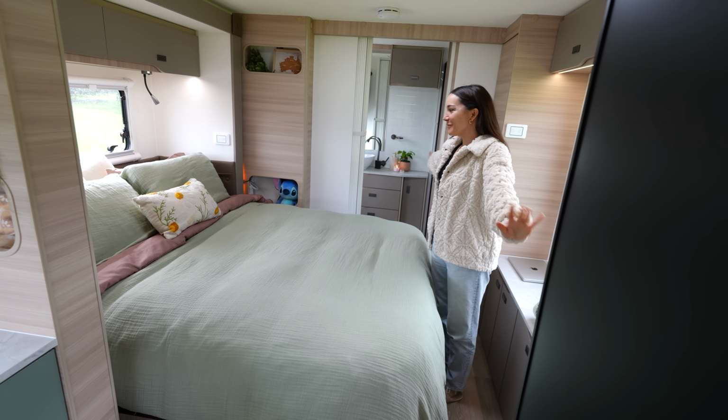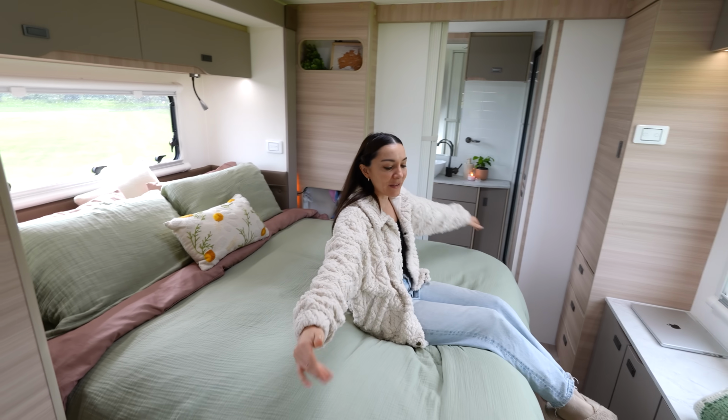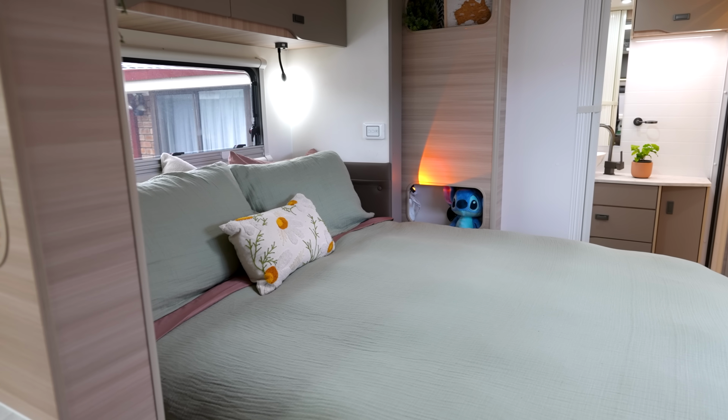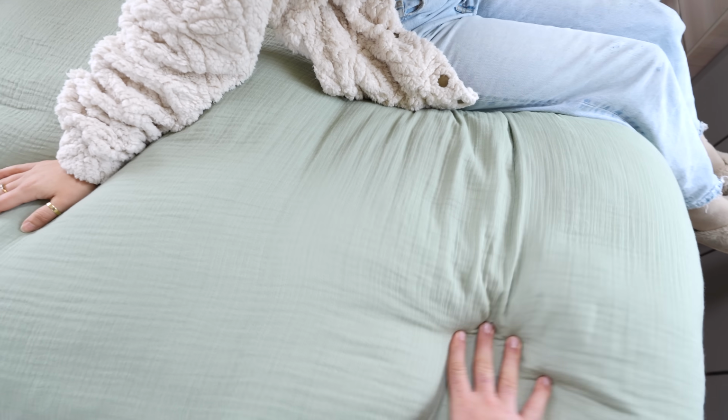And the bedding is still perfect. And we've got a queen bed. It's like a proper queen, but the caravan-y one that's curved on the edges, so it makes the space look really, really big. And the mattress is amazing. It is, honestly. It's like a mushroom, like a marshmallow.